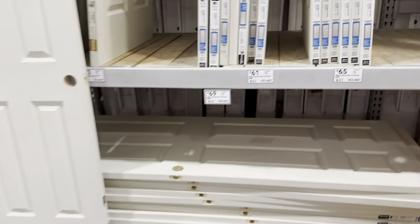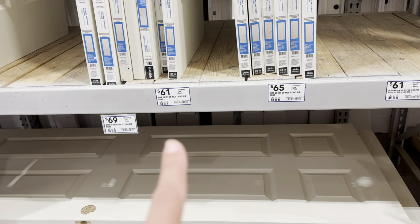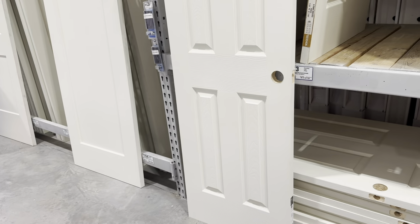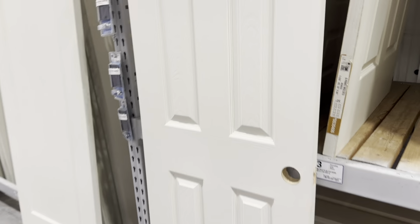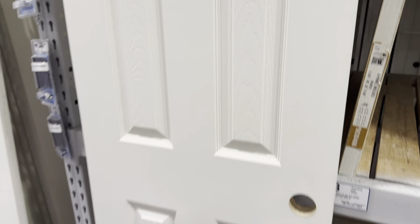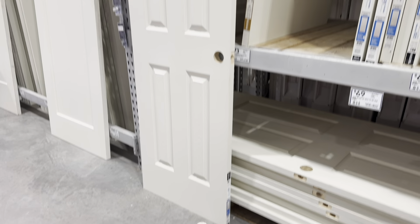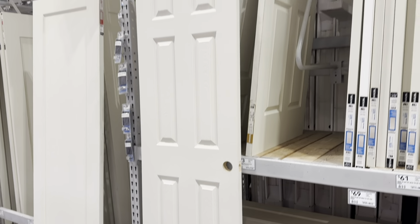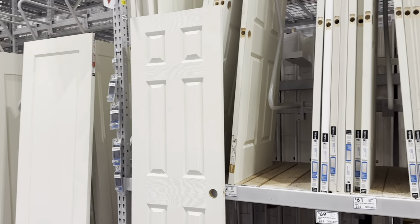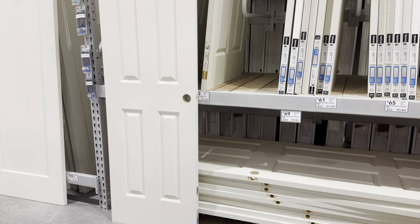So if you see here, different sizes, all these panels start in the 60s, and they're hollow core, and that's something that we can talk about too. Hollow core is if you tap it, it sounds hollow. There's nothing on the inside. It's not solid wood. This is the most economical option, but if you're going to be doing something a little more custom and you have the budget, I would definitely say stay away from the 6-panel.